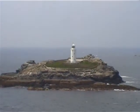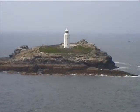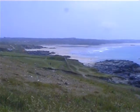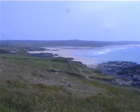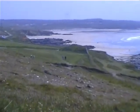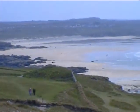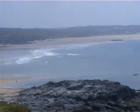There you go, Godrevy Island and Lighthouse. And just a few strides from there, look what we've got. That's what we've got ahead of us. Pleasant walk down to Godrevy, and then cross the Red River, and then a walk along the sands to Hayle.